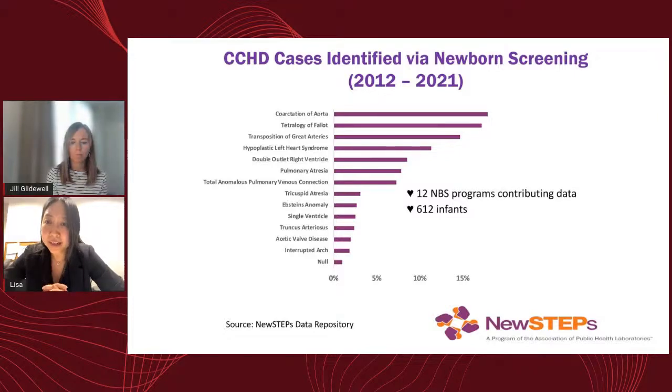Another limitation of this data is that it relies on self-reporting. This is not a systematic collection of all the infants in those 12 states who are identified. It relies on folks in those state newborn screening programs to put the data in manually. So based on this self-reporting, we know that CCHD screening is making a difference. However, it only represents a fraction of the outcomes data we need to fully understand the impact of screening on CCHD screening outcomes. Thanks, Scott.